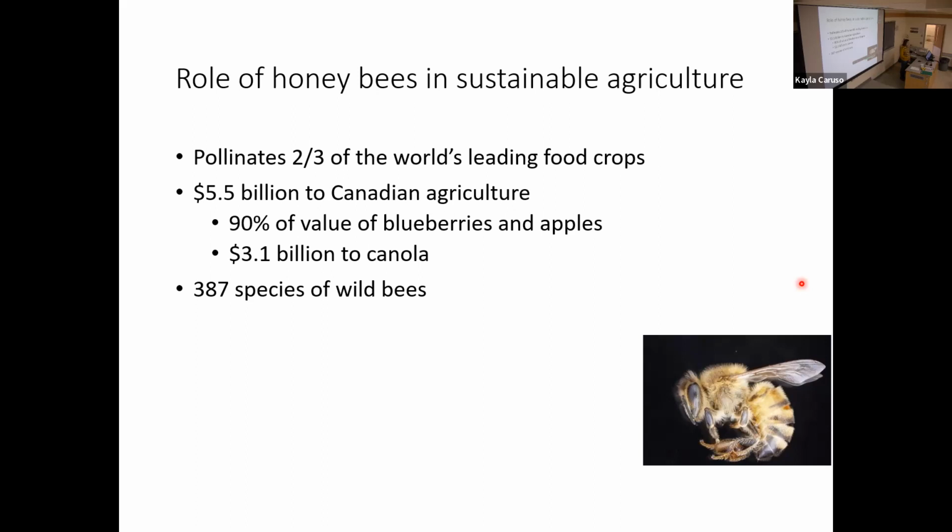But that's just honeybees. We need to remember that we also have 387 species of wild bees here on the prairies, and the value of their pollination services to Canadian agriculture is only just beginning to be understood. But in many ways, honeybees can be a very good model for wild bee species. And so the focus of my lab is primarily on honeybees.